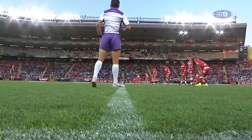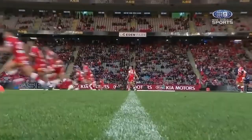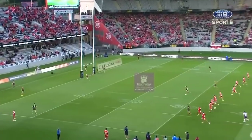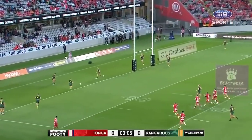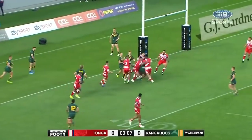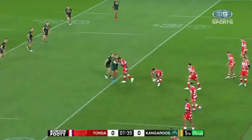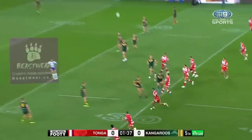It'll be physical, especially early. It's Tonga and Australia from Eden Park in Auckland here on the Nine Network, and that kick bubbles around the in goal. Oh, look out, there's a red wall pursuing it. Gabojevic low and Papali there as well.